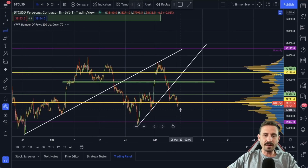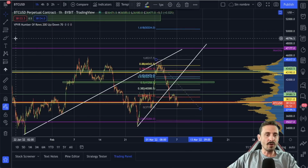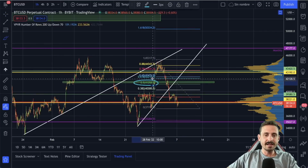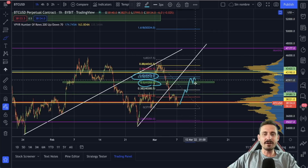Now remember also, depending on where the price action does finish, if it's at $37.5, $37,000, if we take fib levels from the top to the low part, it is also around that 0.618 golden pocket between $41.5 and $42,000. It will be a major resistance level, with a little bit of volatility here. That will be the moment to say, guys, let's step in for a trade.